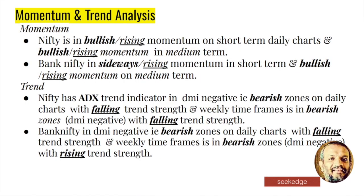And with respect to the trend indicator ADX, it's still bearish in most of the time frames on both indices. Bearishness is rising in the Banknifty, and there's a falling trend strength in the Nifty. But it's all DMA negative zones, not crossed over to the bull zone. So the trend in the short term and the medium term is not doing well, especially in the Banknifty. It's not that great.